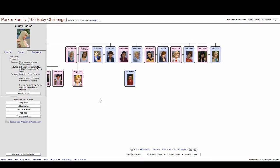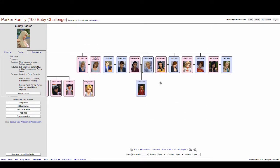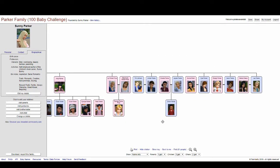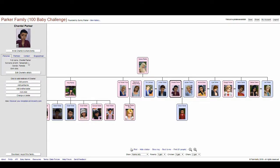I update this at least once a month. So if you want to keep track of the whole family, it's a good idea to look at this. And you can also see under personal the maiden names of all the female Sims. I don't have their contact information, unfortunately.